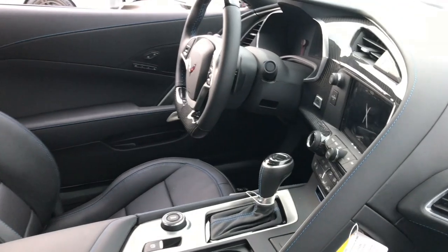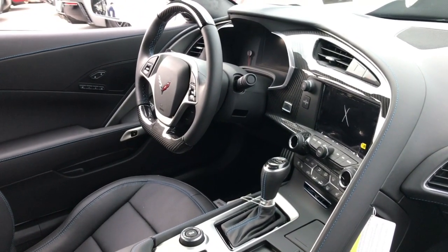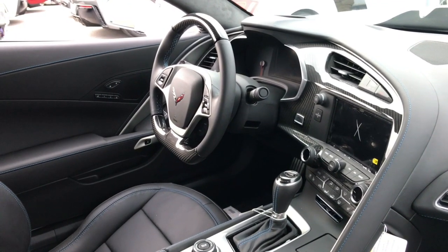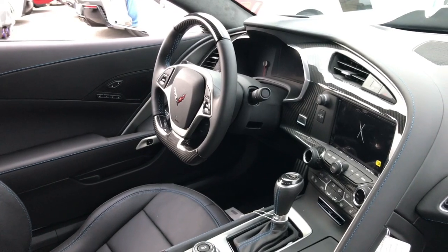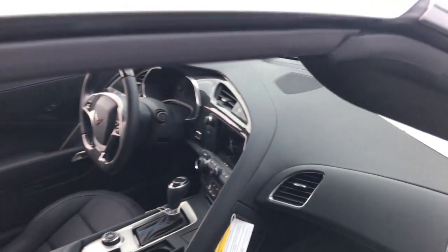Another thing with Corvette interiors, whether it's a ZR1 or even just a standard Stingray, they've really upped their game with the quality of the fit and finish and really brought it up to standards of a Porsche or a Ferrari or a Lamborghini, where if you go back just a few years ago, you wouldn't find that.